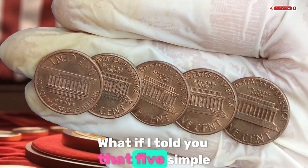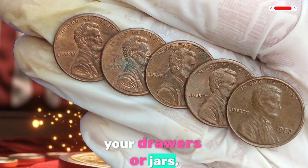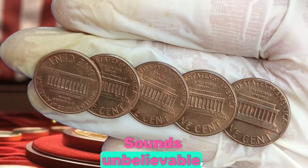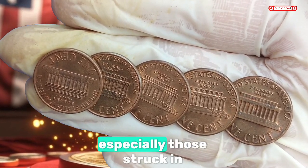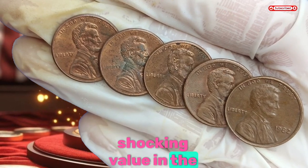What if I told you that 5 simple pennies, yes, the same coins hiding in your drawers or jars, could be worth hundreds or even thousands of dollars today? Sounds unbelievable, right? But it's real. Certain Lincoln pennies, especially those struck in specific years and mint locations, hold shocking value in the collector world.